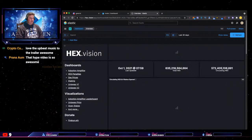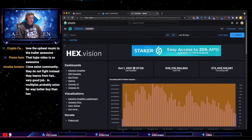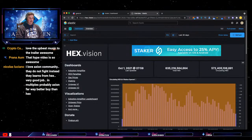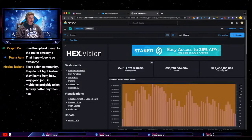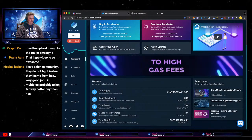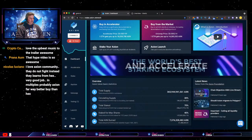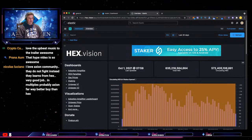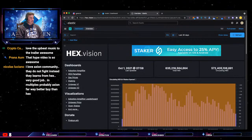So you can see the total Hex there, 635 billion. Circulating is 572.4 billion. So you can see that's way higher. The circulating supply in Hex, remember, includes the Origin wallet. The Origin wallet, based on accounting, has about 90-95% of the circulating supply. It also has about 13 to 18% or something of the staked amount as well. So you're kind of comparing. You've got to take a lot of things out to compare them more reasonably. But even then, it's kind of quasi relevant. So 109 on Axion there, and 572 on circulating Hex. But like I said, this has got the Origin wallet in it, so it's not really comparing apples with apples in some ways as well.